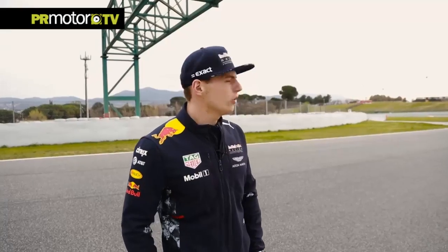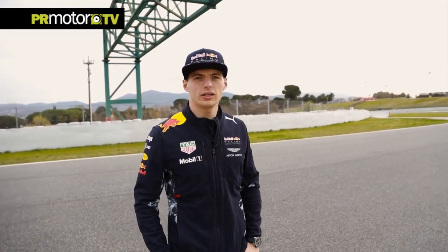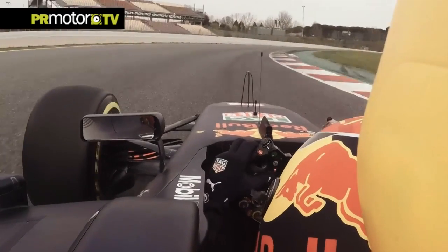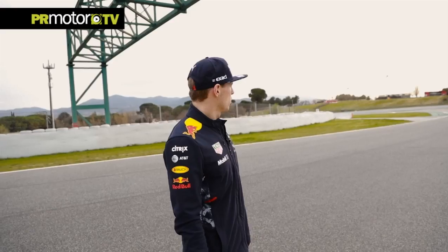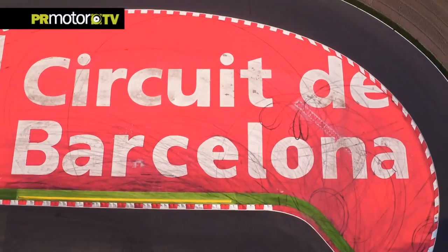Yeah, so here we are in turn 9. I think this is actually, for a driver, the most exciting corner. I mean, now with the new cars, it's actually flat, so that's always very enjoyable. It's a bit of a blind corner as well, so you have to practice a lot to find your entry turn-in moment, I would say.